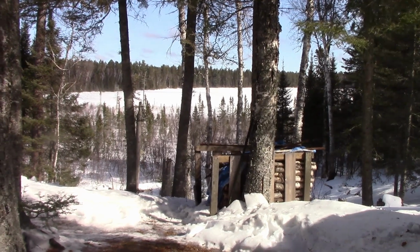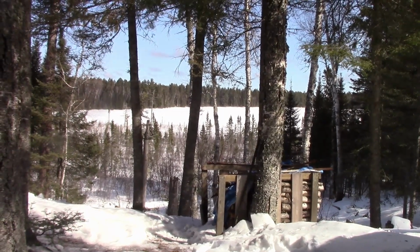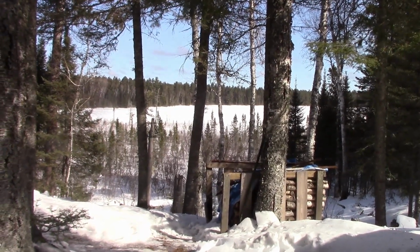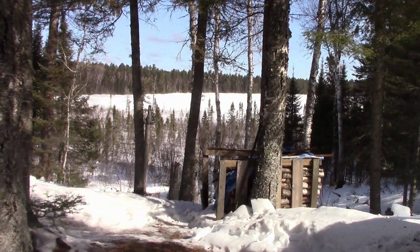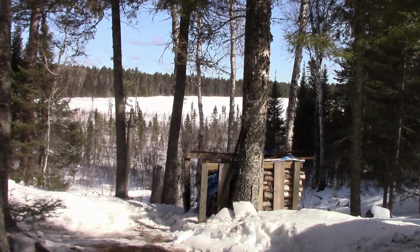I'm all packed up, heading back into town to home. It is absolutely gorgeous out here this morning. I think right now we're about 34 degrees. Just a little breeze. Sun is shining. Supposed to get up close to 40 today. I mean, this is an absolutely gorgeous time to be here.